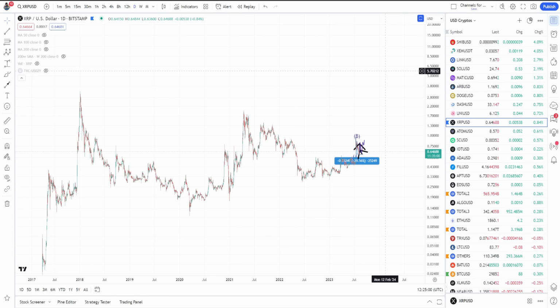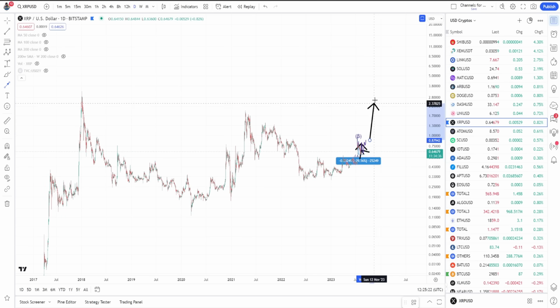But when that one completes, that would be the full completion of an A, B, C, D, E contracting triangle taking over 5.5 years. That would be the final phase. And if this ends up being true, that it was a contracting triangle, final phase, the next move is the beginning of go time. And hopefully we see something in the range of about $10.